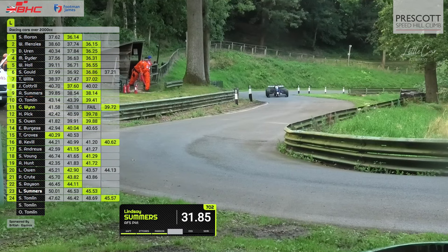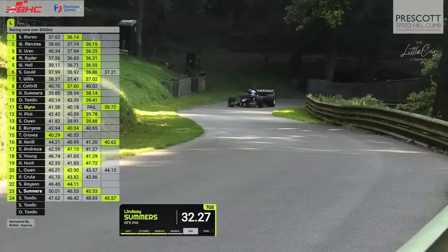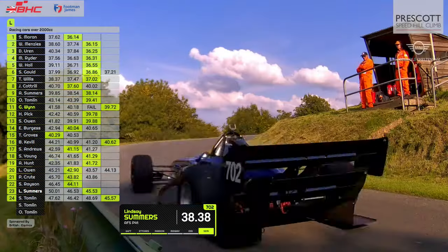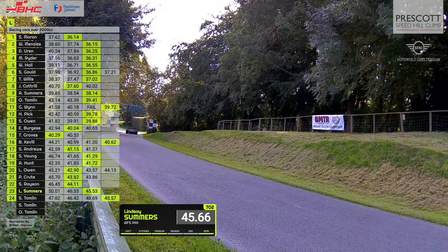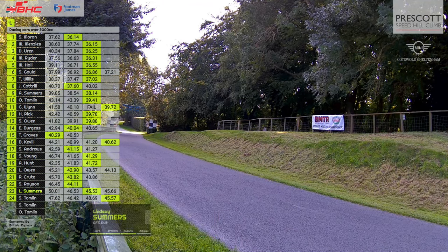It was very privileged earlier this year to see the first car and the first run of this car at Loton Park in the pre-season testing. Yes, so Lindsay Summers approaches semi-circle, coming up towards the line, so she's going to finish in the low 40s, finishes in 45.66. Car's all in one piece, going back down shortly.